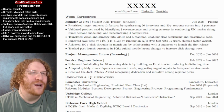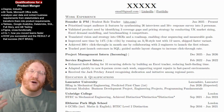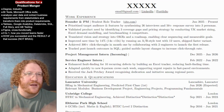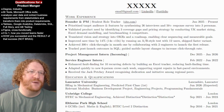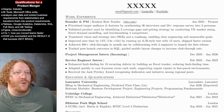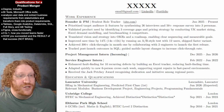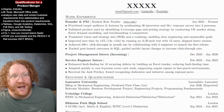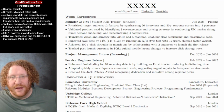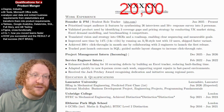I need to know. So, for a product manager, we need degree, and industry-specific stuff. Again, as long as I can find what industry you're in and I see 1 or 2 tools of that industry, you're good. BI tools, Microsoft Office suite, analyze user data and extract business requirements from stakeholders and transform them into product requirements. Tableau, Google Analytics, Databricks, SQL, FullStory, A/B testing, Figma, cross-functionally, 0 to 1, how you move teams faster and how you succeeded, and the result of that success, even if it's not necessarily a brag. So, let's see if we can find it. Maybe this really is a 1 in 50.